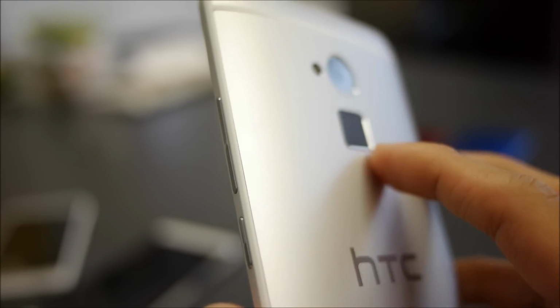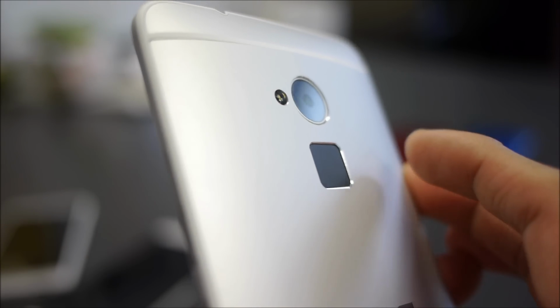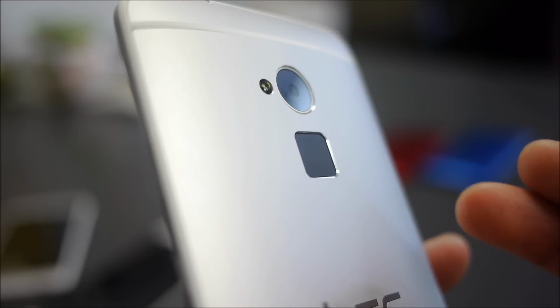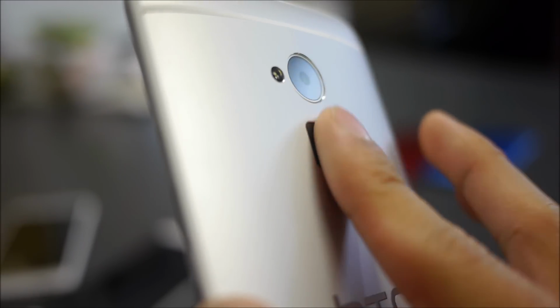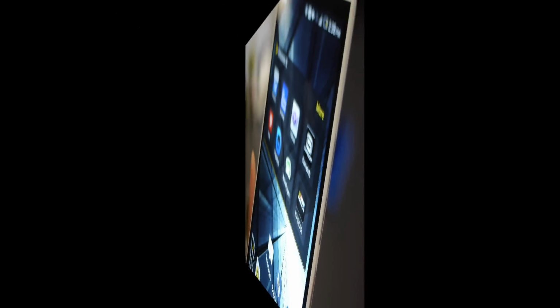Now the cool thing that they've done here is that instead of just simply unlocking the device, you could actually tell it what to do. You could use up to 3 different fingerprints, and from there you could use them to access things like Facebook, launch a specific application, or just get to the home screen.